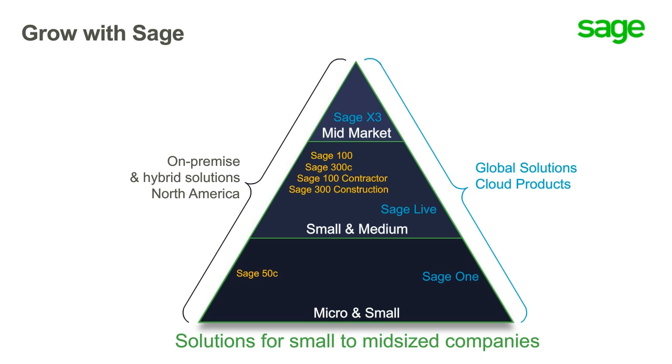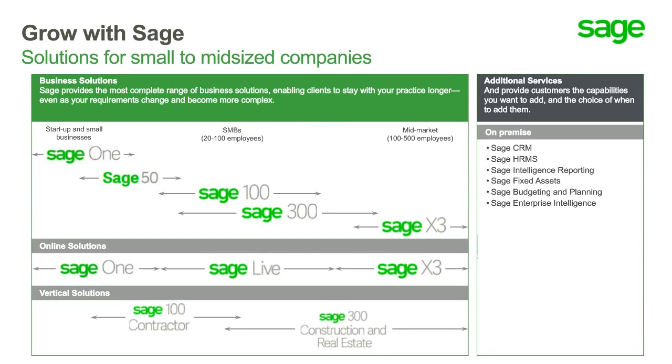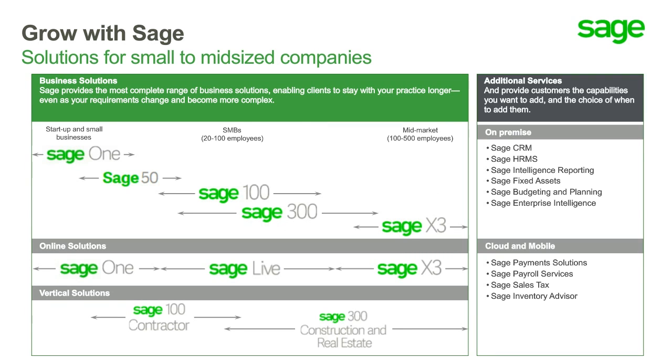So our portfolio of solutions has been designed to coexist across market verticals and scale with you as your business grows. We're also working to build out each solution with a range of additional services, both on-premise and in the cloud, to provide additional benefits as you move up the value chain. And finally, we're continually striving to add migration tools and technology that ease your transition from solution to solution.